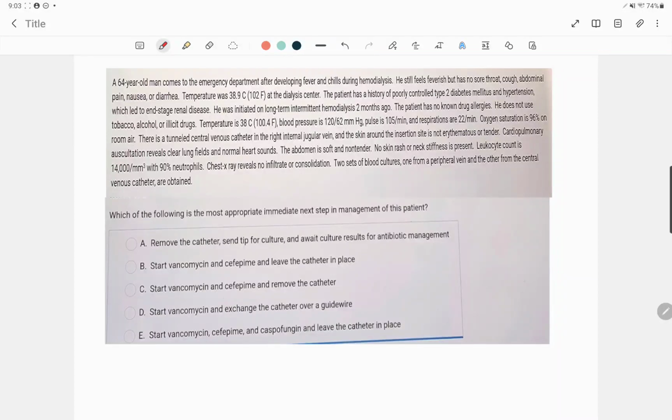So the question says a 64-year-old man comes to the emergency department after developing fevers and chills during hemodialysis. He still feels feverish but has no sore throat, cough, abdominal pain, nausea or diarrhea. The temperature was 102, which is quite high, at the dialysis center.